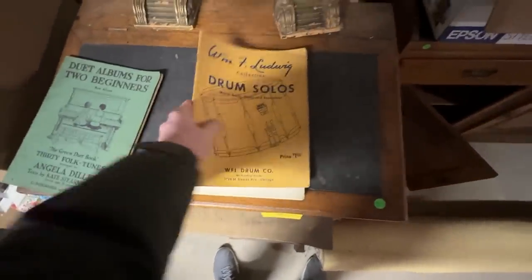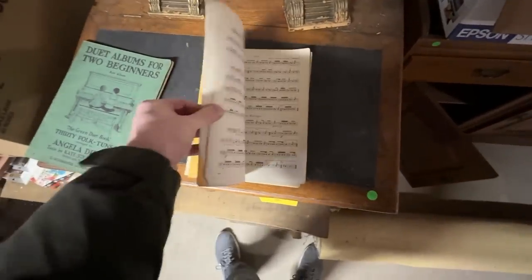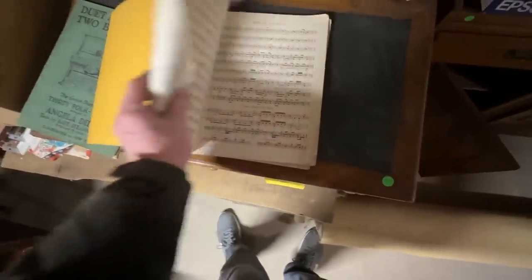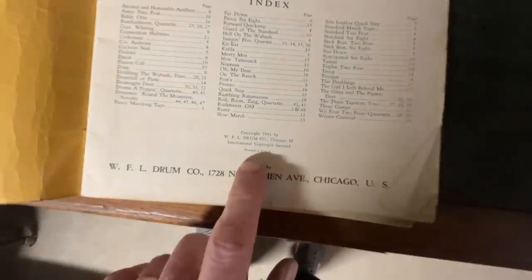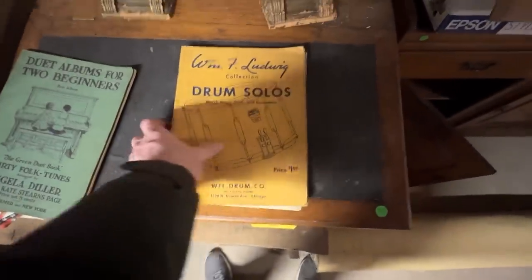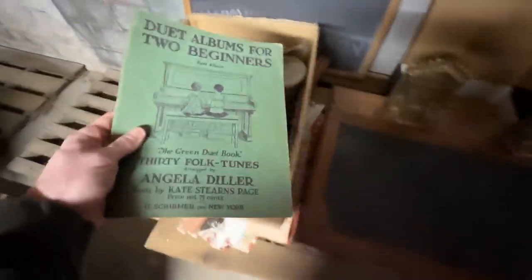Saw this one as well, but it's not in as good condition. Let's see how old this one is. This one dates back to 1942, so not quite as old. So I'm gonna leave this one behind. I'll tell Nanette about this box. She might be interested in some of this stuff, but I'm gonna just grab this one.